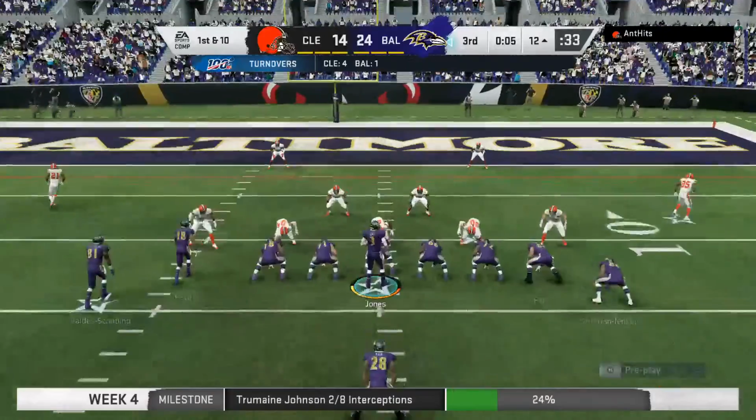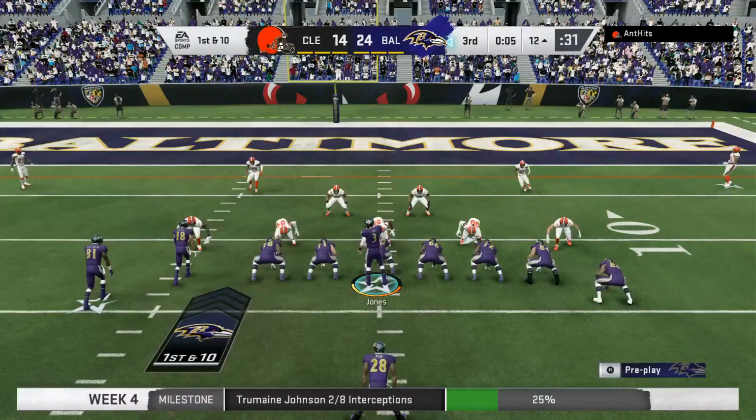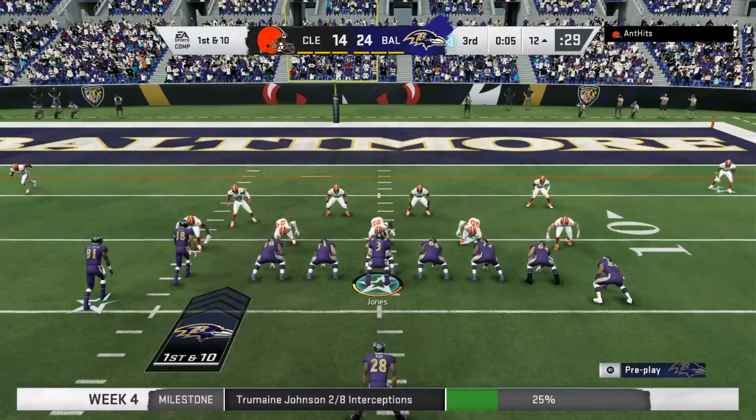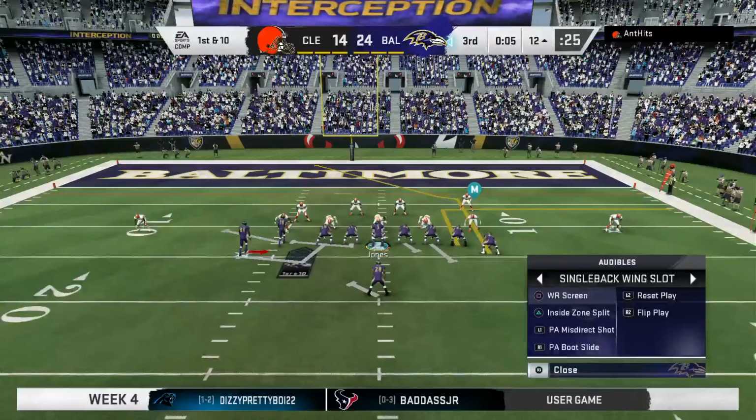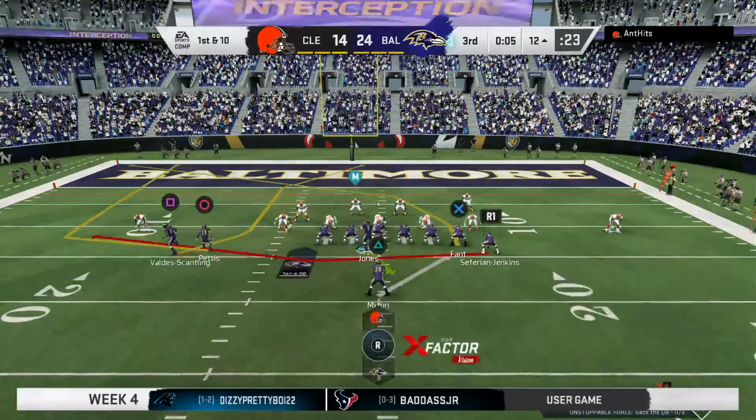Ready? 30 base. The Ravens take over Mike 52, Mike 52. I'm going to run you over. I'm going to run you over. Kill, kill, kill, kill. Greystone travel.